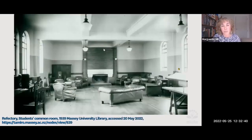Again, Lippincott has utilised Māori motifs in the interior plaster modelling. I hope you can see my mouse. Just along the top, the ceiling beams, there is a repeated pattern. This is the university students' common room, and it looks quite nice to me. You can see some examples of Lippincott's furniture, particularly the chairs and tables on the left-hand side.